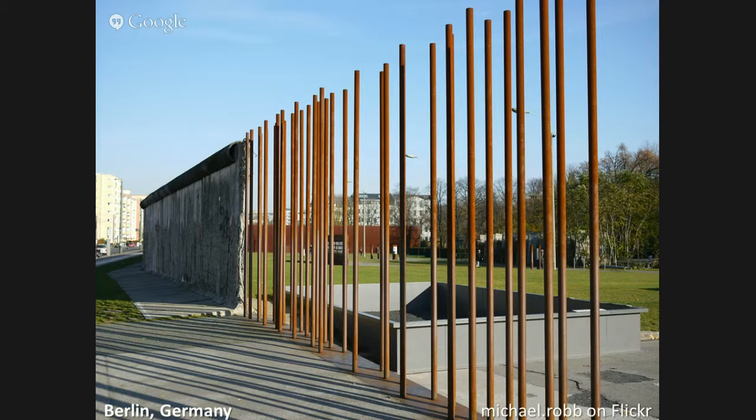It's a porous boundary that you can get through on foot and that you can see through and that allows you to relate one side to the other. And so I thought that was a really good demonstration of what trees provide in a sculptural way to a street environment.